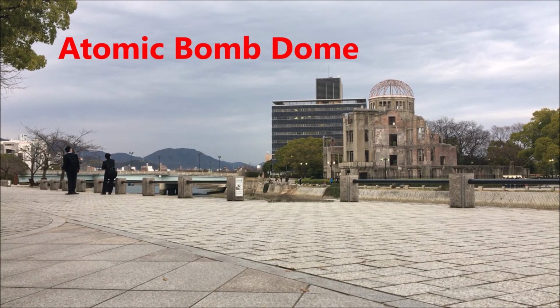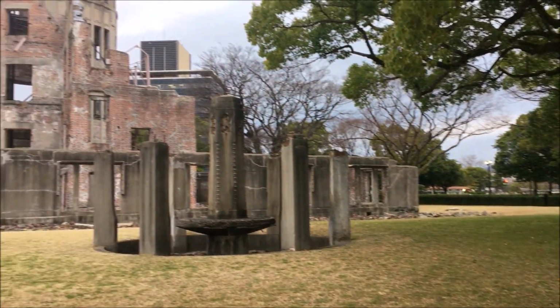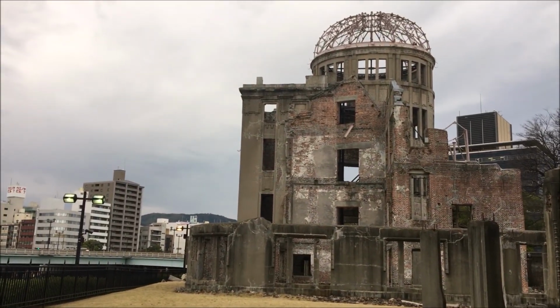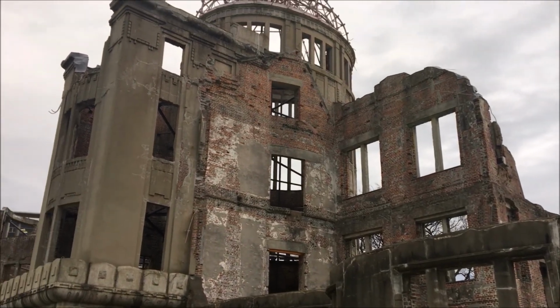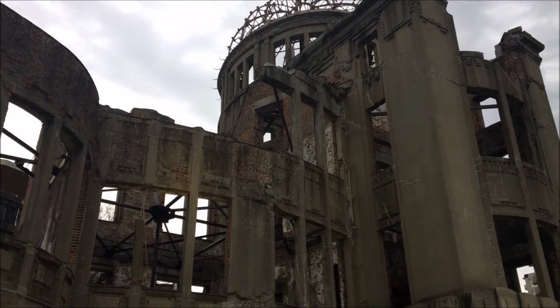The atomic bomb dome is one of the only structures left standing after the bomb, and it's the one closest to the center of the explosion. Visiting was definitely a surreal and kind of eerie experience, but I think it's an important part of history, so I think it's definitely one of those can't miss kind of places.